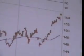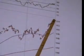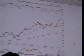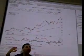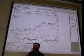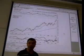Well, wait a minute. It was 144 a month ago. How the heck did it now go to 155? That's already a huge move. Meaning, for the dollar, it's a phenomenal crash in 1 month. And now they're all concerned and actually beginning to bet.